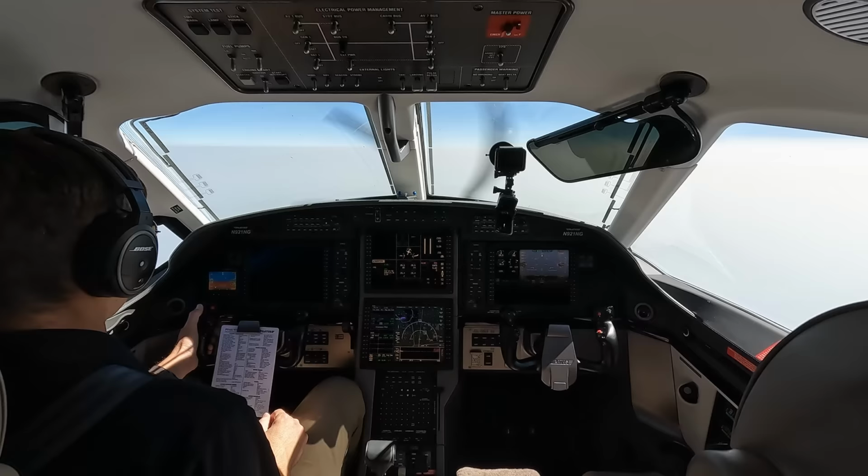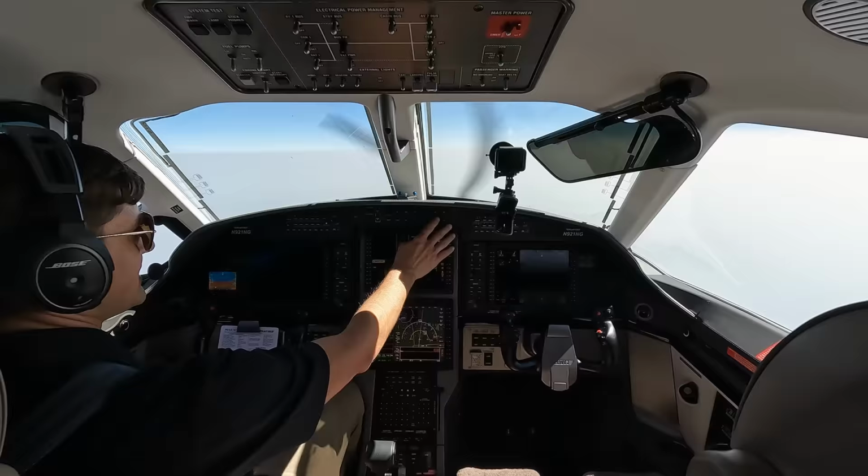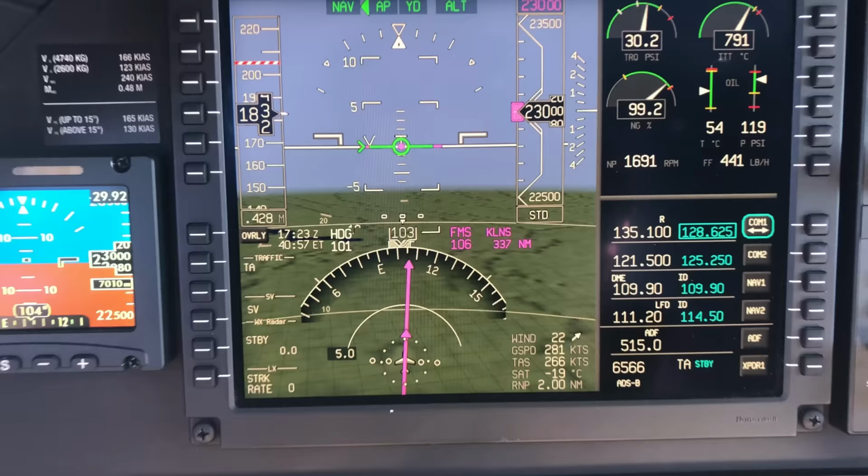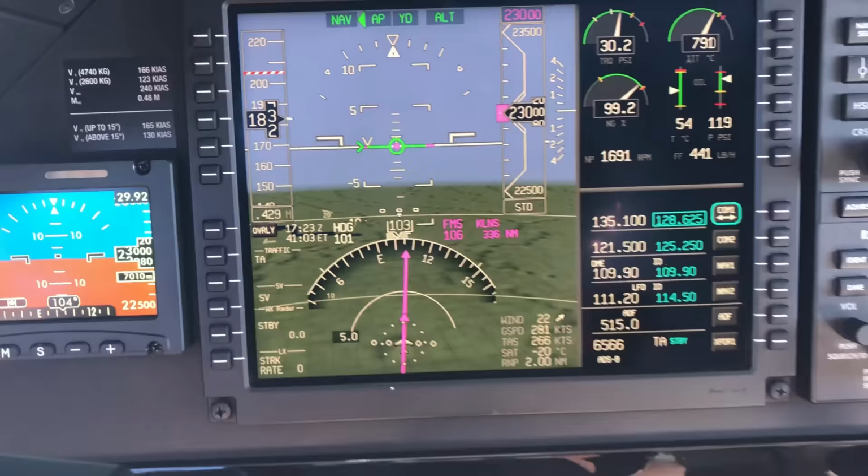All right, we're here at 230. I'll go ahead and let George fly the airplane for a little bit. We'll let it speed up, and then we'll check our stats. All right, we've let the airplane speed up a bit and set our power at 30.2 per the book. We're getting 790 ITT on that, and we're burning 442 pounds of fuel per hour. And we got a ground speed of 281 knots and a true air speed of 266, which is just about book. Book is 268, so it's pretty good.